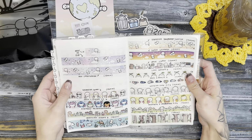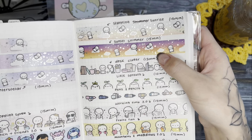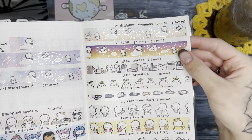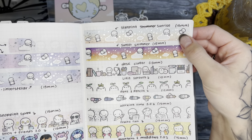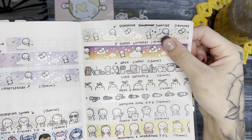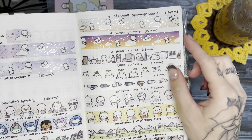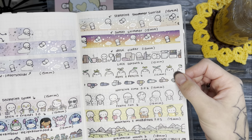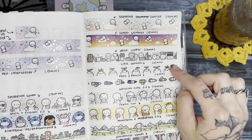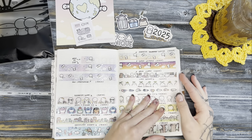But yeah, so for the new washis here, this has gold flakes in it. And then the Stunning Sunrise, I went to write shimmer and I was wrong, has silver. And then the desk clutter has a very neutral background, which I really like. I love these three like that. I don't know why I love the white background. It's so pretty. But yeah, so those are the washi tapes that I got in this order.